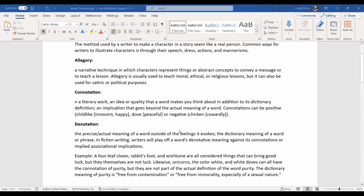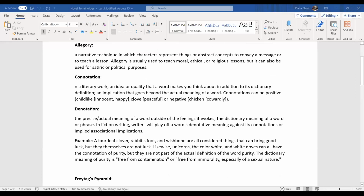All right, there's also a term we call allegory, which is a narrative technique in which characters represent things or abstract concepts to convey a message or to teach a lesson. Allegory is used to teach moral, ethical, or religious lessons, but it can also be used for satiric or political purposes. So when the writer is using a small story or a small narrative, he or she aims to talk about something behind it. He doesn't say it out straightforwardly. So this is a kind of allegory.